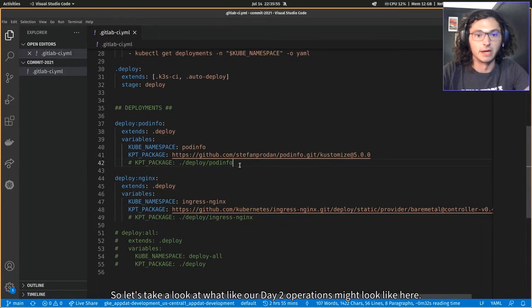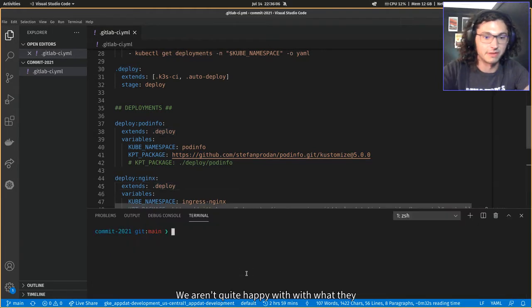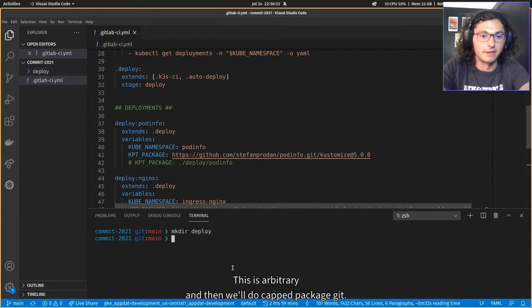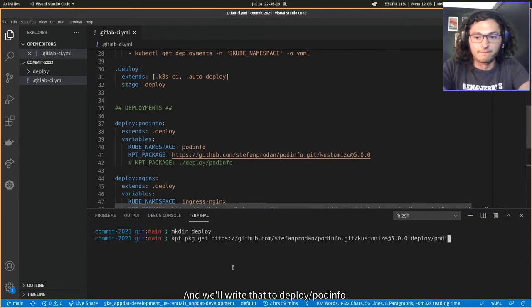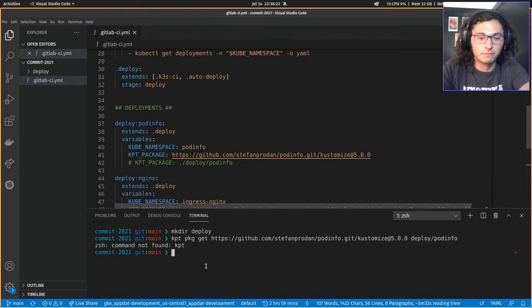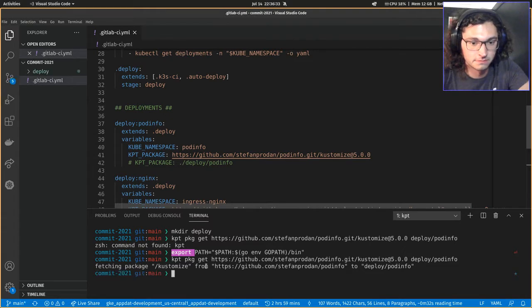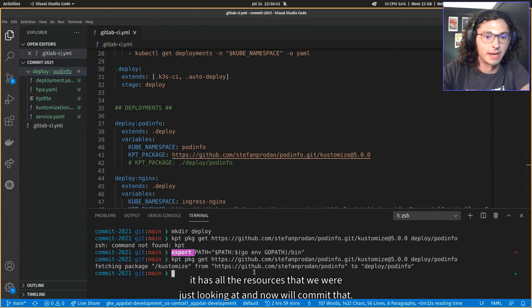So let's take a look at what our day two operations might look like here. Let's say, for example, that we want to make some edits to these resources. We aren't quite happy with what they are by default. We'll create a directory here called deploy. This is arbitrary. And then we'll do kpt package get, and we'll write that to deploy pod info. Okay, great. So we have essentially just cloned this subdirectory of the Git repository. It has all the resources that we were just looking at. And now we'll commit that.